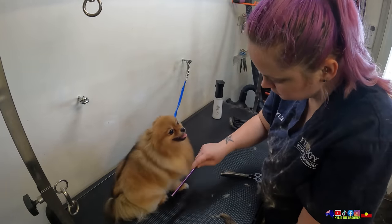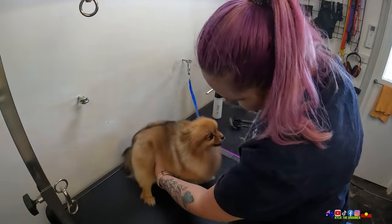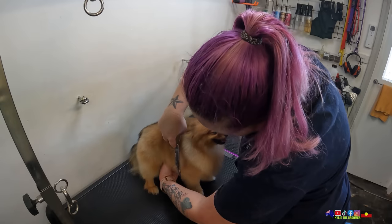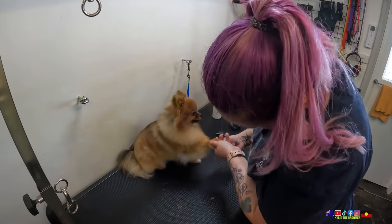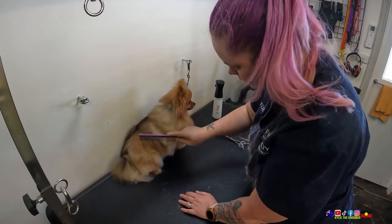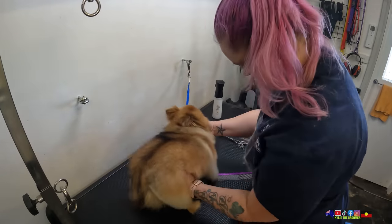Let's have a look here. So all that work that goes into the start is to make it possible to be able to do this. If you don't get rid of all those tangles and knots, you cannot scissor down a dog. It's just not possible. So the obvious main goal is to have your dog without tangles and matting.